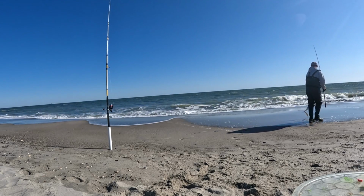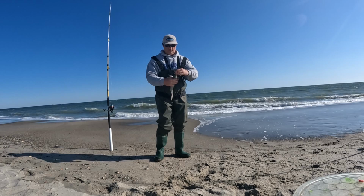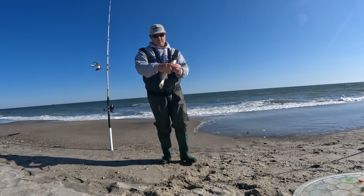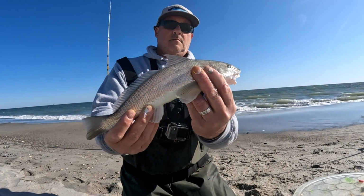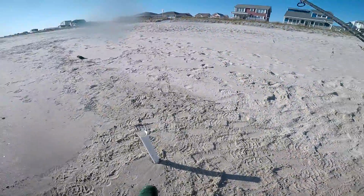This next one I got, they kind of school up. So if you catch one, cast out right to where you were, and you're probably going to catch another one. And this is the third one in a row, so it must work. And this guy is closer to like 13 inches. So now we got a nice plump little, maybe 14 inches. But anyway, a good size to make some fish tacos. And they are slippery. Don't forget, whiting are slippery.